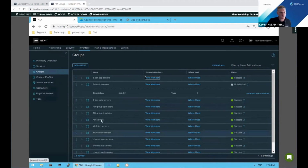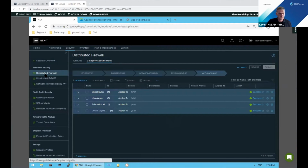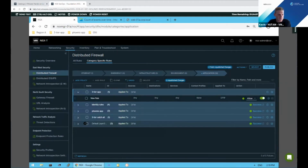So once we have our groups together, now we can go create or recreate our security policy. So if I go back to security and to distributed firewall, we go ahead and add a new policy. And we'll call this policy 3-tier app. So once I have the policy, it's really just an empty shell. There's nothing inside. So I can click on my 3 dots over here again, and I can go ahead and add a rule. So the first rule, and I know that the flow is, we'll call this client access.